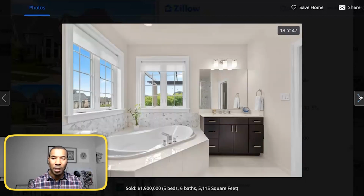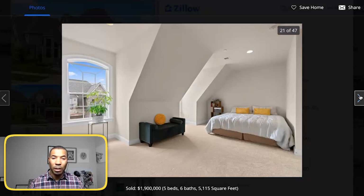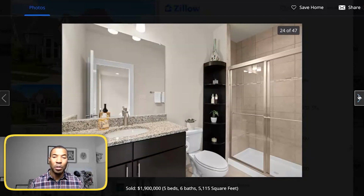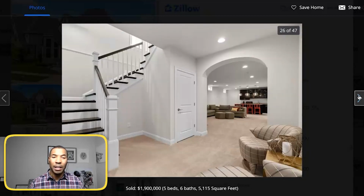Of course, you got a nice soaking tub. Yeah, this one is one that I was a big fan of. I think that if you've been to the neighborhood and you know what they're doing over there, then you can't argue with the pricing. I think it's a good price.